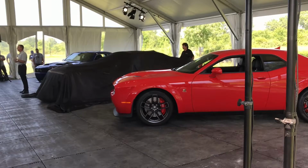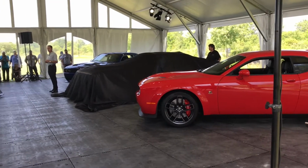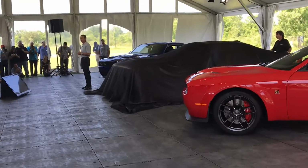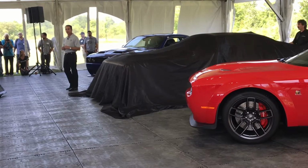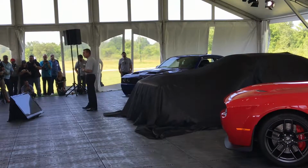And there were two big winners that day. The first big winner was the guy that actually won the winning bid. The second big winner was United Way, FCA's charity of choice for the last 60 years. We donated 100% of the $1 million winning bid of those two cars, something that we're really proud of, and something that we look forward to hopefully doing with some other cars here in the near future.